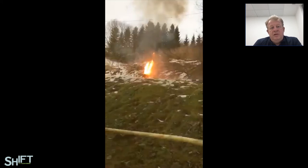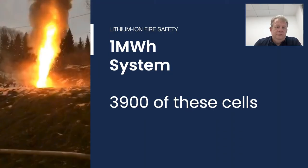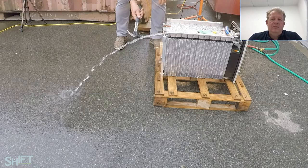It causes a short, and it causes something called a thermal runaway. And anyway, you'll see the effects of that here. Now, obviously, that was one cell. There are approximately 4,000 of those cells on a megawatt on a vessel. So that was the explosive force that's capable from NMC, from lithium, and all types of batteries with high energy.